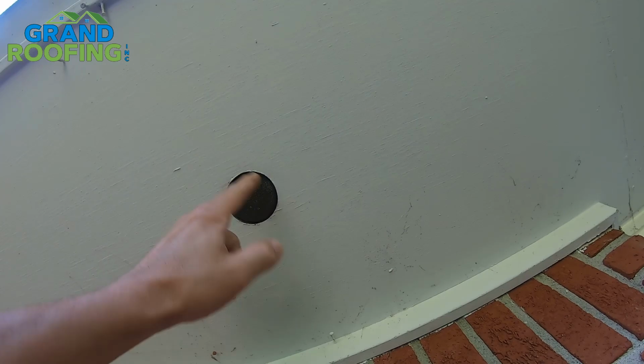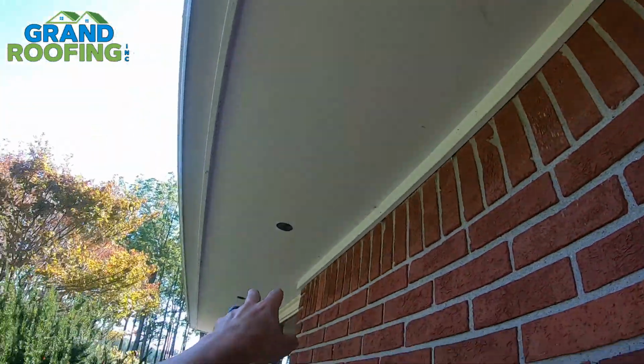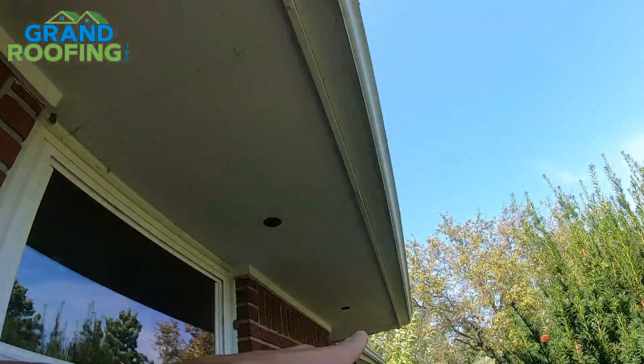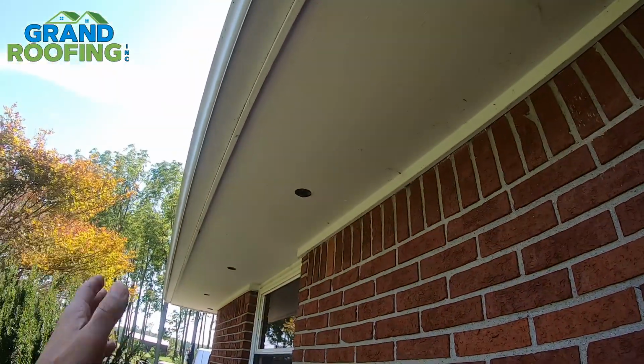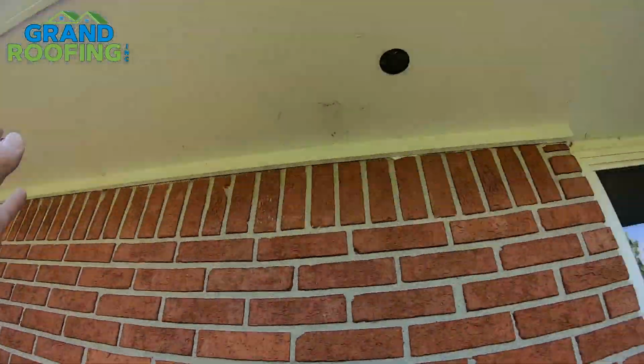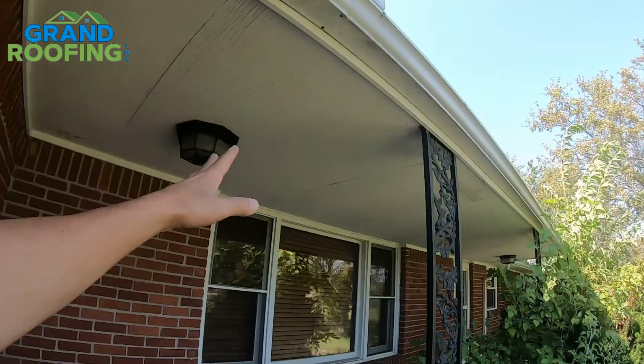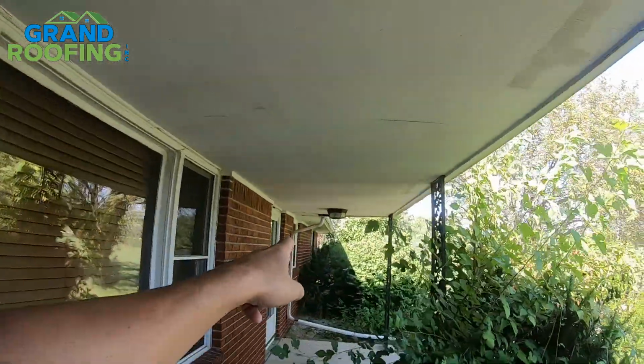Honestly, even if it was a clear, clean hole, a 2-inch hole every 4 foot, that's not gonna be near enough. So you take 1, 2, 3, 4, 5, 6 of these on this one section, I don't think you'd even have 1 square foot hole of ventilation. Doesn't appear to be any on this side. Under that soffit, there's a little bit.